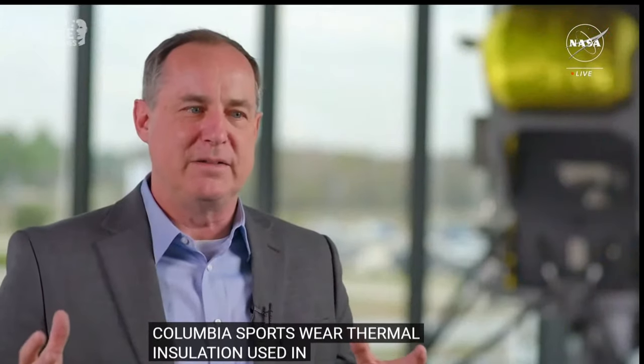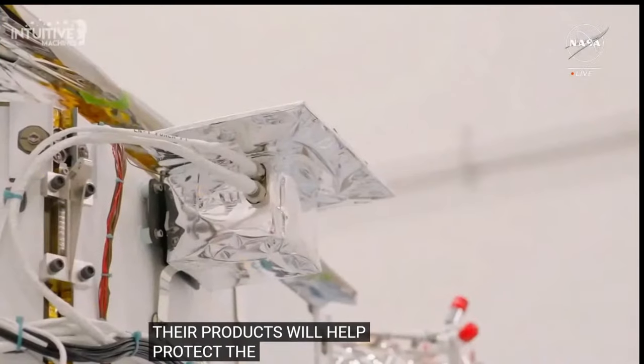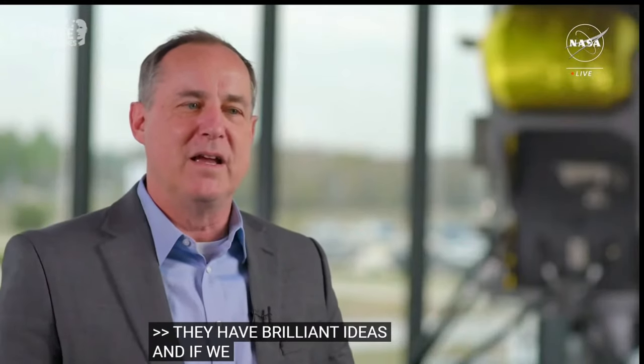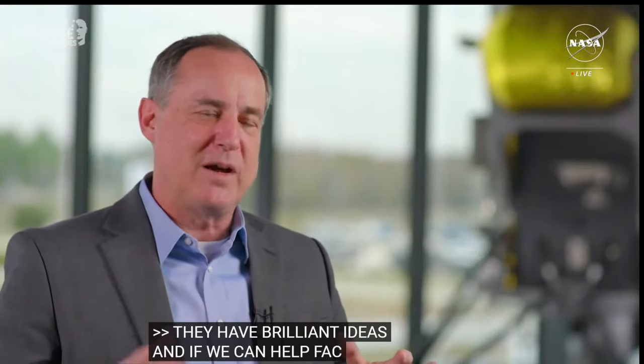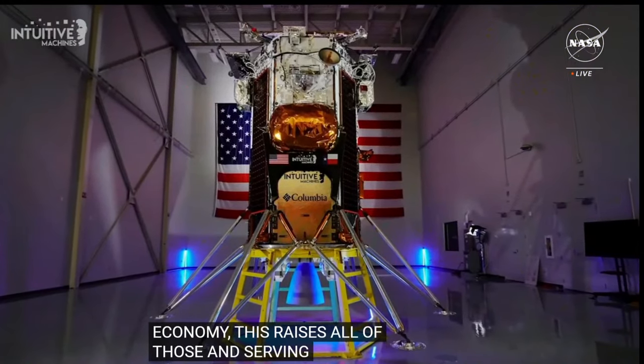They've got brilliant ideas, and if we can help facilitate those startups to help build this economy, I think that raises all boats, and as serving as the transportation leg to the moon, we're happy to accommodate those kinds of companies.